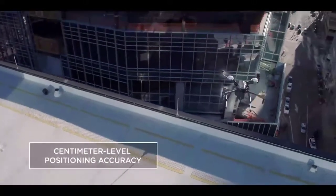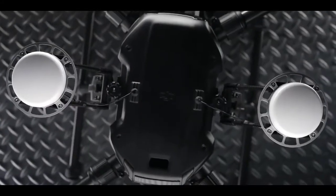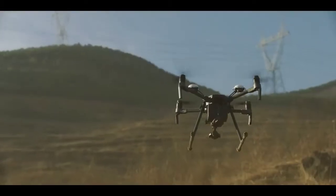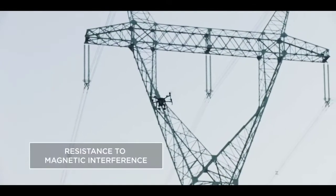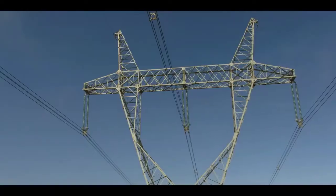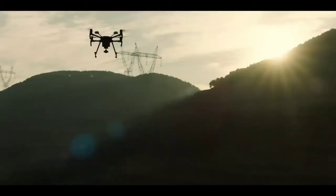Level positioning accuracy, thanks to DJI's DRTK GNSS high-precision GPS technology. DRTK also boasts resistance to magnetic interference for commercial flight missions near large metal structures and electromagnetic fields.